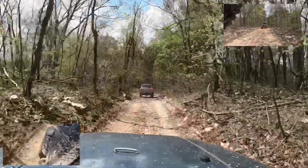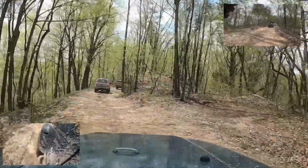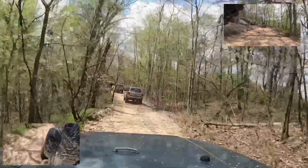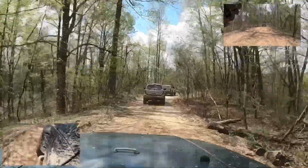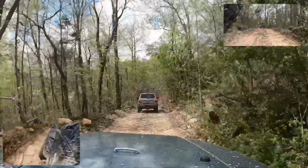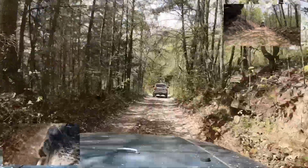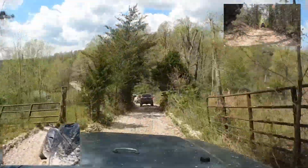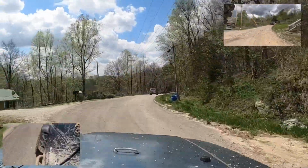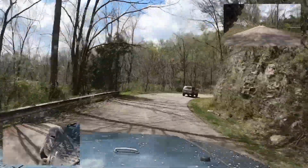We're getting close to the end now. I just need you to see where it comes out so you realize where you are. There's a set of gates, obviously. So here we're getting close to the road now. There's a couple of houses here, and we're back on pavement. This pavement leads us down to 36, and then we're going to make a left.